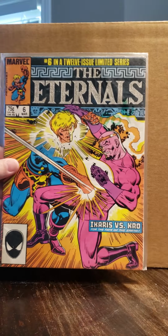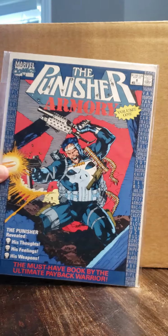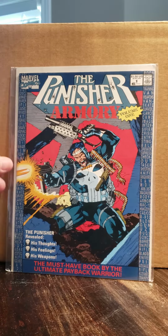These next ones are still from the same bookstore. They were just randoms that I threw in a pile. This is Eternals number 6, but I believe this is volume 2. There's really not anything going on for that book. The Punisher Armory number 1. Again, no real value. Cool looking cover, and super cheap.